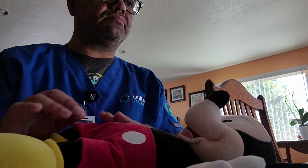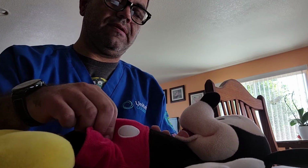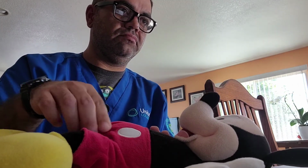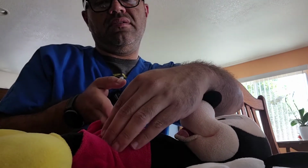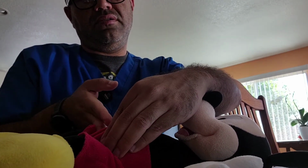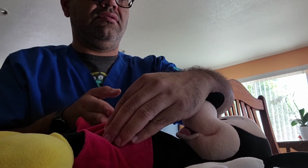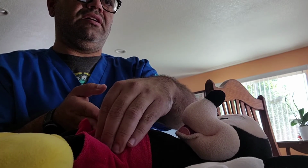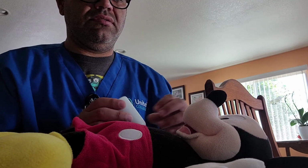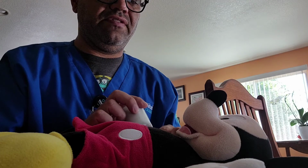Perfect. Okay, now it's going to feel a little pinch. Awesome, perfect. Okay. All I'm doing now is just checking for the baby's head to see if it's engaged. Now I'm going to listen to some of the heart sounds. I'm going to put a little bit of jelly on this. Another from the back.